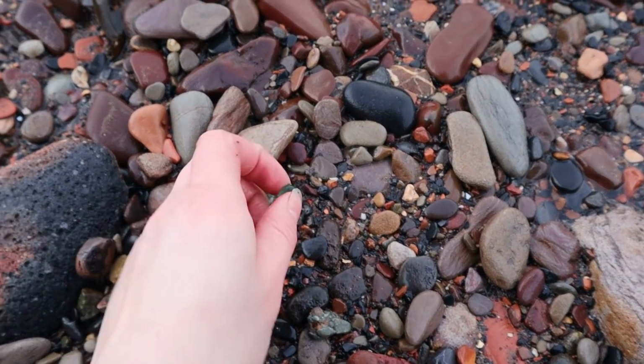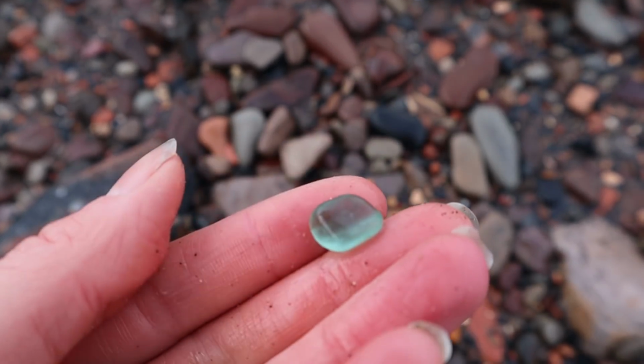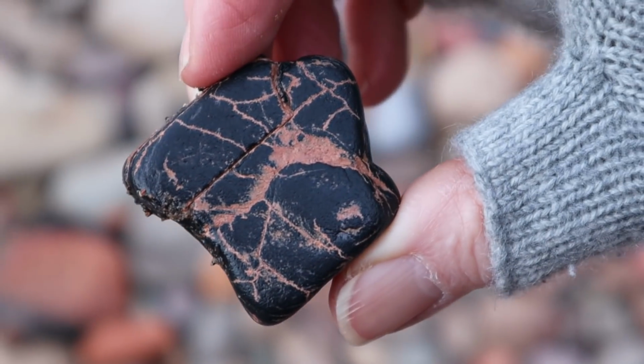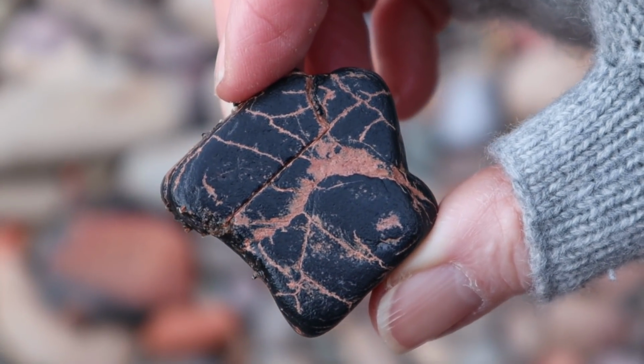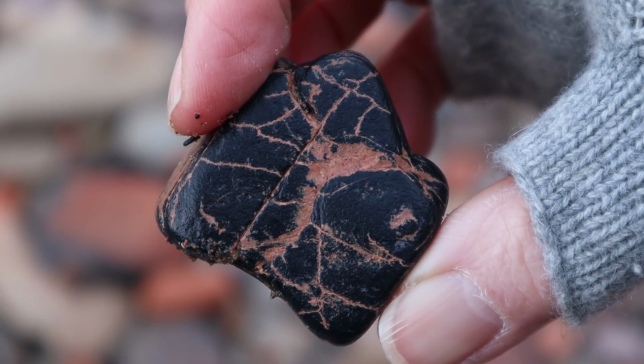There's a tiny little sea glass nugget there. It's a beautiful colour, so I'll keep that. Yeah, I wonder what that is. Around a bit, it's got some sort of jasper, isn't it? Yeah, it's got like veins and strata of black and red in it. It's really pretty.